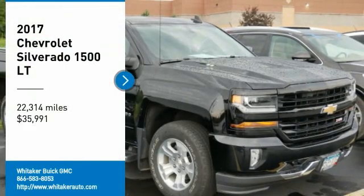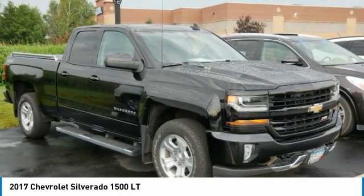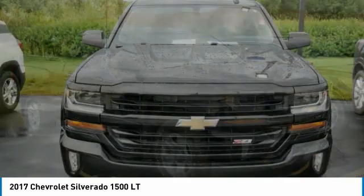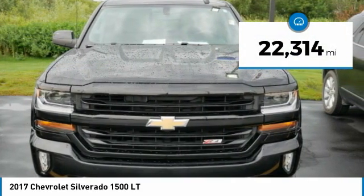Come test drive the 2017 Chevy Silverado 1500. The Chevy Silverado 1500 has the lowest cost of ownership of any full-size pickup and is priced below $40,000. This vehicle has less than 25,000 miles.